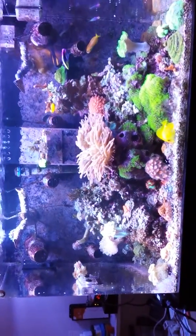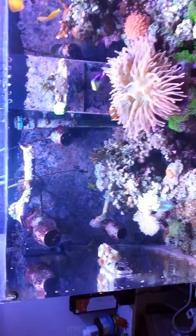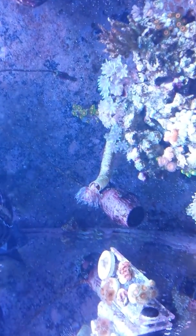Okay, the cocoon worm is coming out. Let's zoom in a little bit. I got two tails. One ran away. I didn't feed for 2 weeks. One had cut off, disappeared. One left.